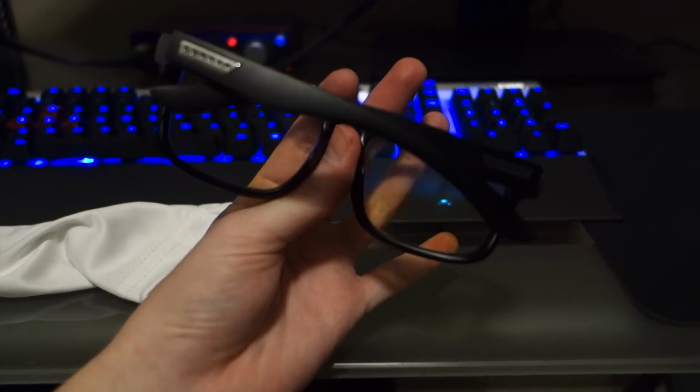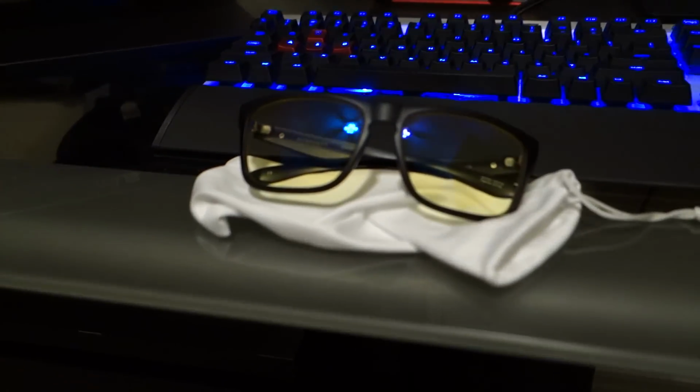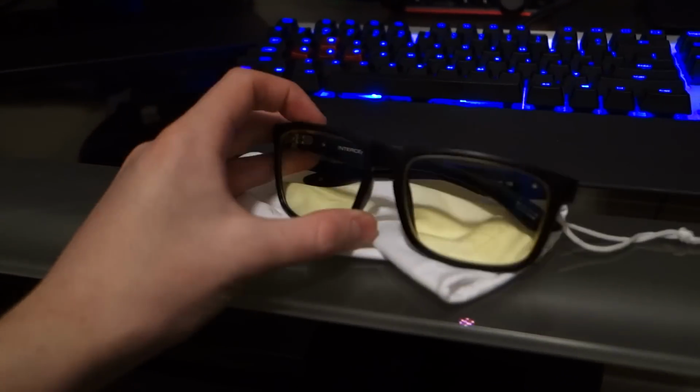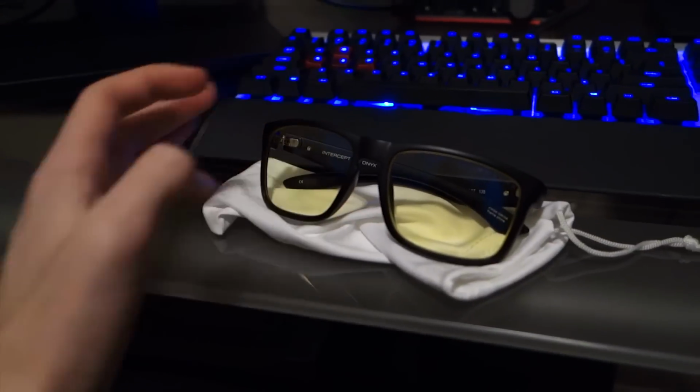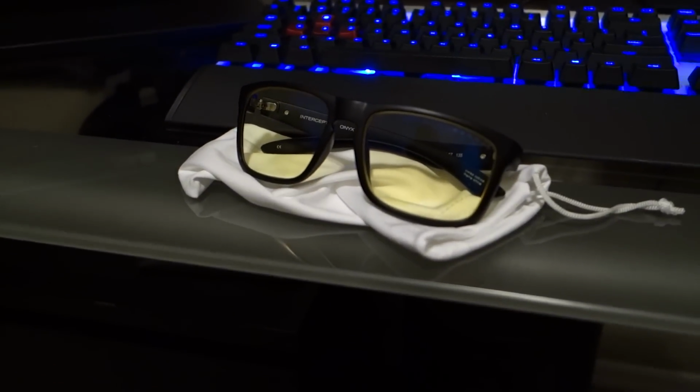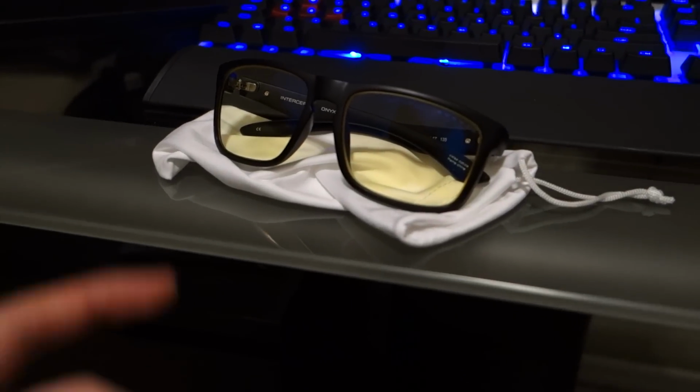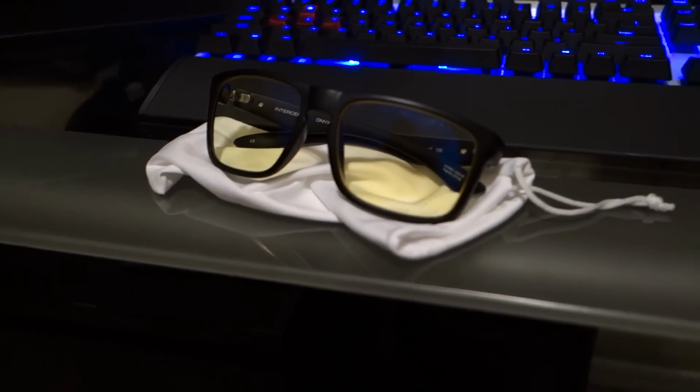And so far, I've only used them for a day, so I can't really make a decision on them. But they definitely reduce strain on your eyes, especially for playing for a long period of time. So that's a really cool thing. I'm not really sure if I'm going to be using them all the time, but like I said, I've only had them for a day. But as for right now, I'm really looking forward to getting to use those more.